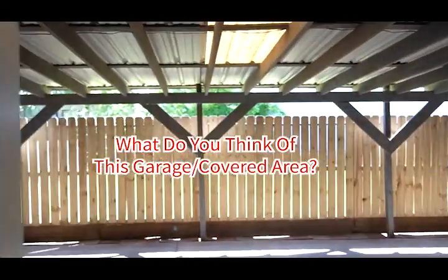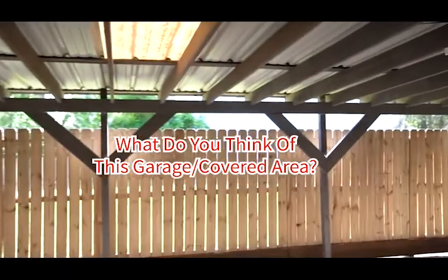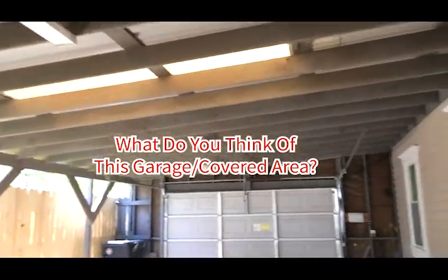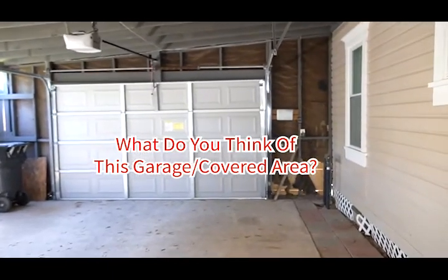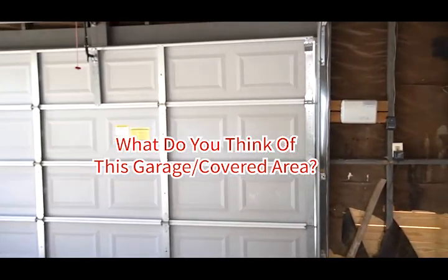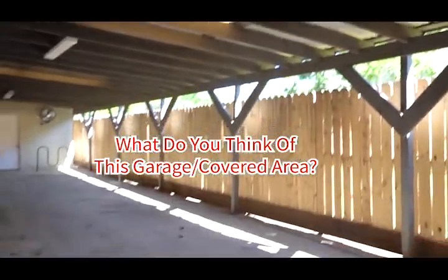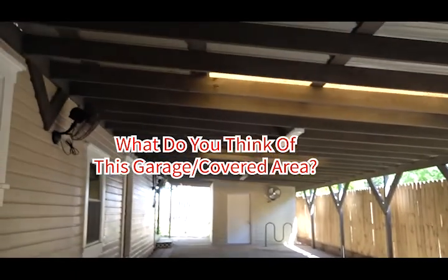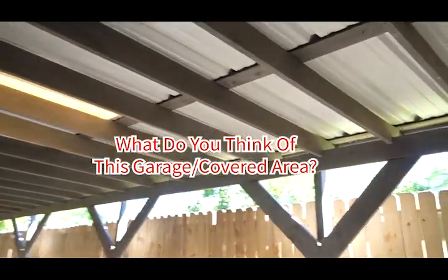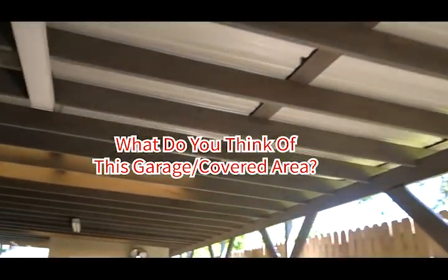Okay, so we go out through the side door, okay? And we have this, it's okay. I mean, looks like it was a garage, no, I shouldn't say it was a garage. It looks like it was added on. They have it covered on the side with fencing, and then they covered it with some, I forgot what that's called, but they roofed it somehow. It looks fairly new. I would say about 7-10 years old.